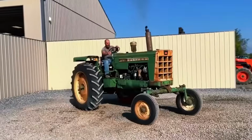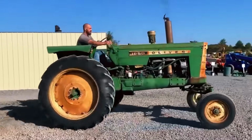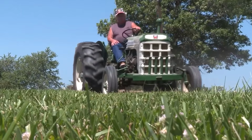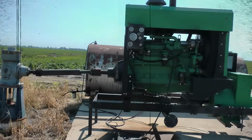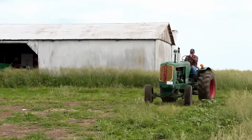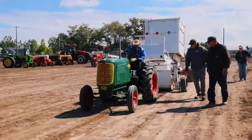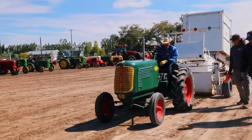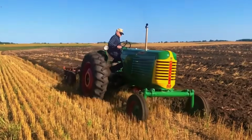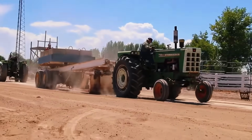and straightforward. This engine earned its reputation not in isolated cases, but across decades of continuous operation in utility tractors, skid steers, and irrigation pumps. It was never designed for show, but for work, and it kept working. The 6BT didn't need digital controls or complex tuning to prove itself. It just needed time, and it delivered one hour at a time with no shortcuts and no excuses.